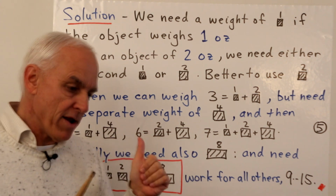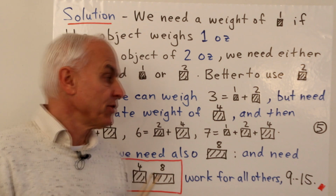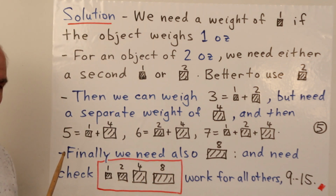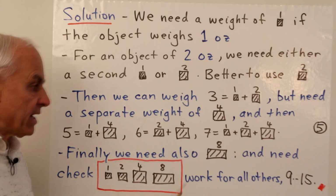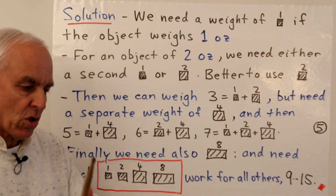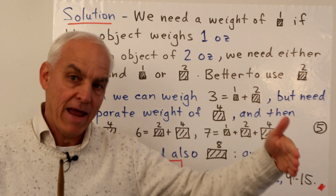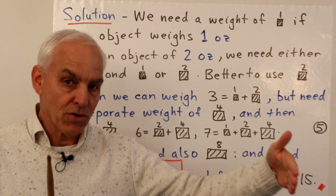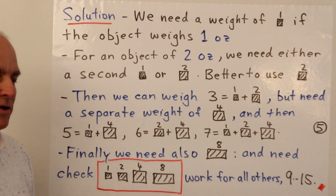And then with the 1, the 2, and the 4 that we have up to this point, we are then able to weigh something weighing 5 ounces because that'll be 1 plus 4, 6 ounces because that'll be 2 plus 4, and 7 ounces because that will be 1 plus 2 plus 4. So we'll be good up to and including 7. But 8 we will need a new standardized weight for. So finally we need also a standardized weight of 8 ounces.